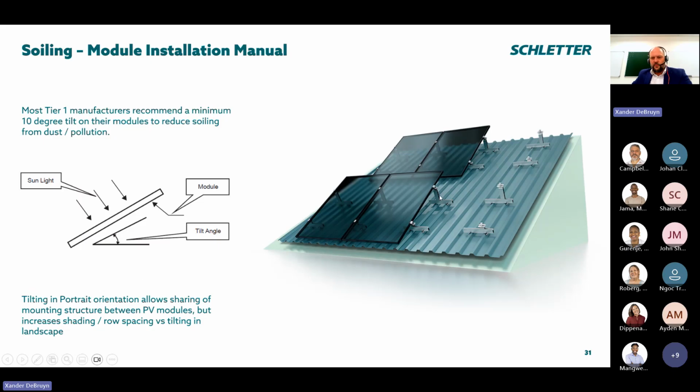So we do have tilt structures in the form of the fixed Z elevation profiles or A-frames that can be added onto any of our systems to increase that tilt as well. So if you have a requirement for that, let us assist to support you there.